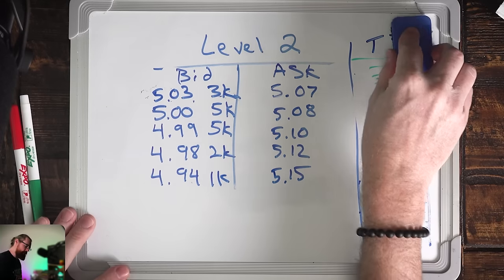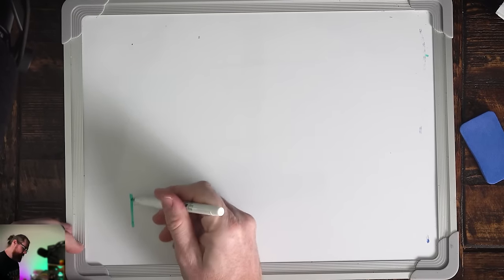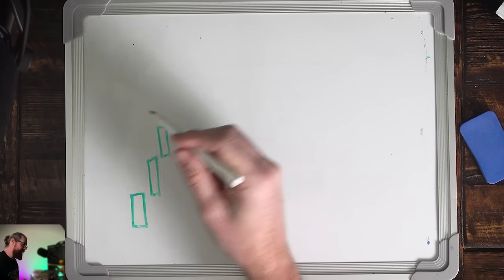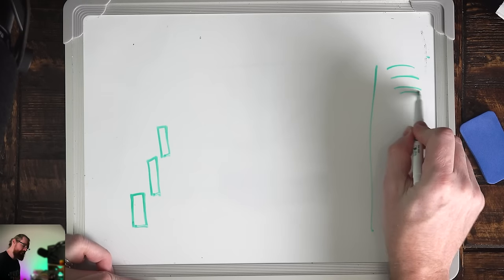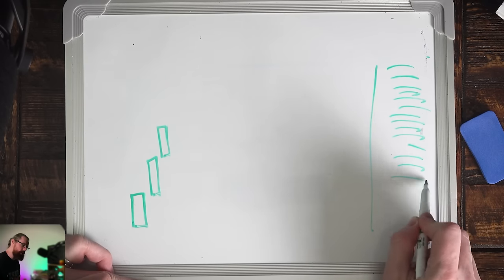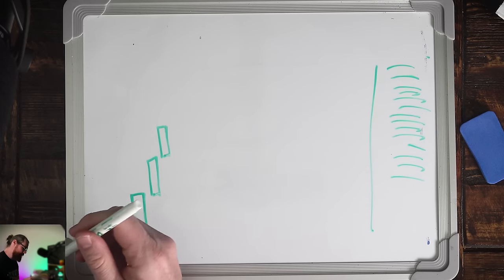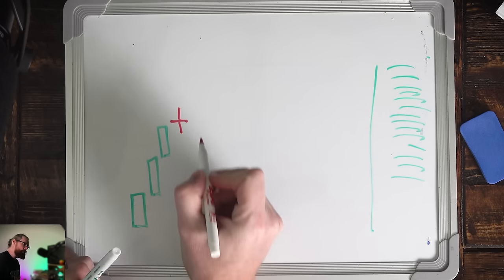So if we were trading a stock and let's just say, for instance, we look at these candles here. We have the stock that's been making a nice move up. We've been seeing these big green candlesticks. And so at that time on the level two and on the tape, we were just seeing tons of green orders, you know, an occasional sell order, but tons of green orders. And then we come up here to the top and we have a doji candle.